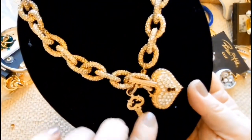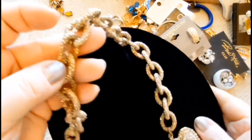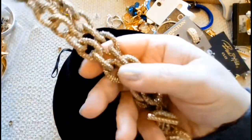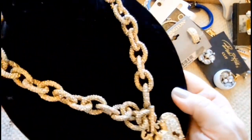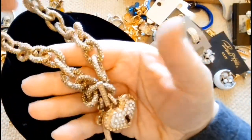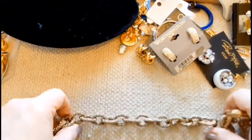Key to the heart. Key. It's cute. I think it can be washed up. It looks like it could use a cleaning. Really not bad at all. Heavy. Very heavy. Tracy Lynn. We'll do $4 for the Tracy Lynn gold tone heart toggle closure. Cute. Let's get a measurement on that.